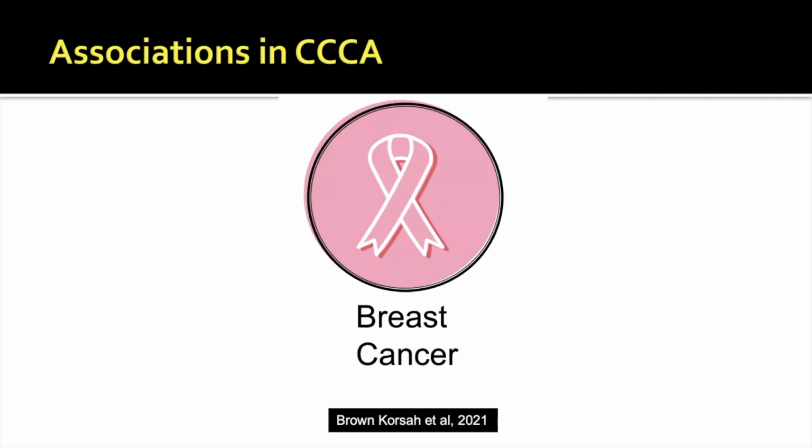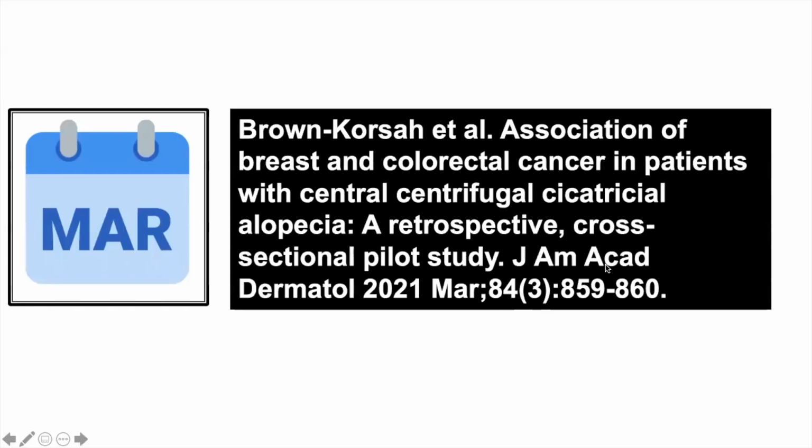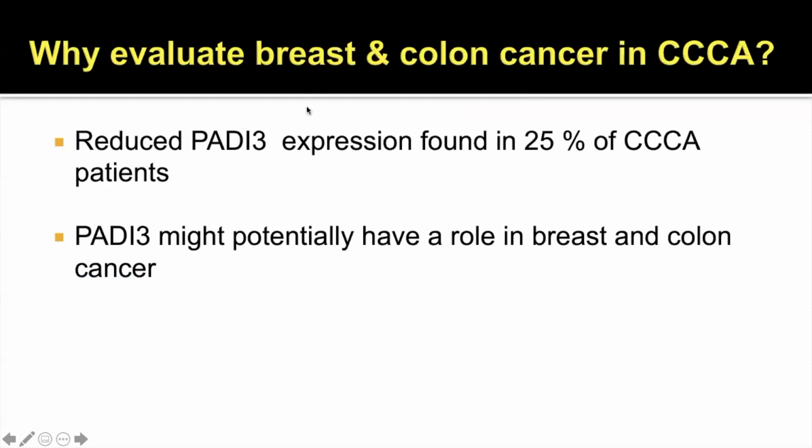But a new study looked at the potential risk of breast cancer in women with CCCA. This was a study published in March in the Journal of the American Academy of Dermatology by Brown-Corsaw. And why did these authors set out to look at the potential relationship between breast cancer and colon cancer? Well, it was discovered very recently that women with CCCA have reduced levels of PADI3, and about a quarter of women have a reduced expression of this protein. And this particular protein is thought to have a role in breast cancer and colon cancer. And so the question then becomes, because this protein is reduced in some patients with CCCA, could it be that that confers an increased risk for breast and colon cancer?